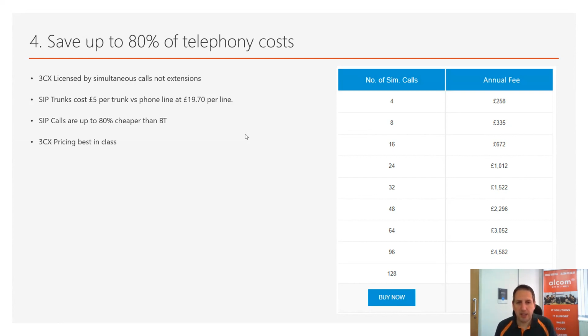3CX pricing is the best in class. There's no other phone system that is this competitively priced. The annual fee for the 3CX system includes all feature security updates, new features, and also upgrades. So with 3CX, it's not like the traditional phone system where once that was out of date, you have to bin it, throw it away, and buy a new one. This one's perpetually updating, perpetually keeping up with new technologies as well.